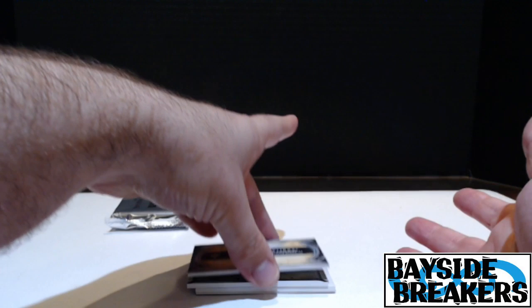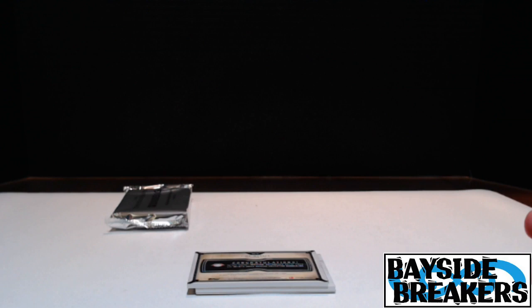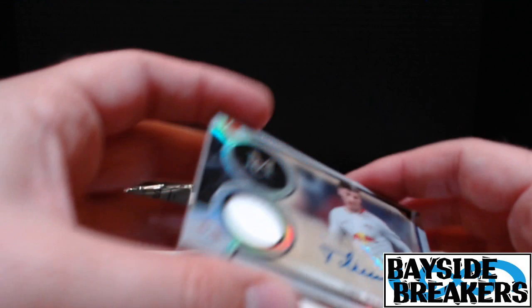All right, our auto is from Mönchengladbach. It's Lars Stindl, number 299. Dortmund is pretty low on the checklist. They don't have many hits in the checklist. For Leipzig, Timo Werner, number 299 with the patch auto.